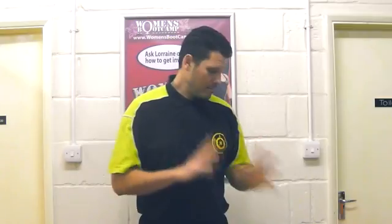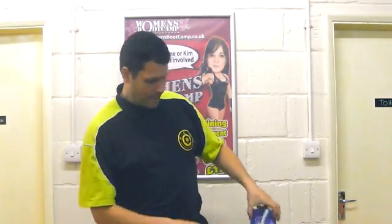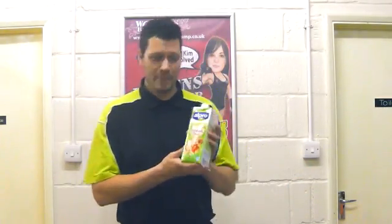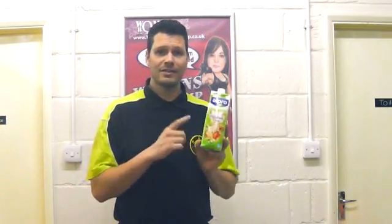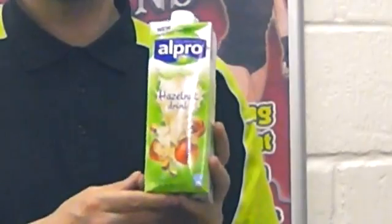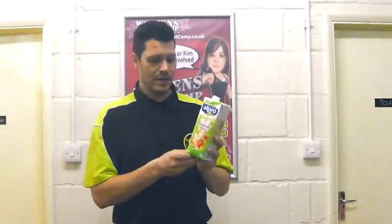Okay, so moving on. Next up, we have hazelnut milk. This is really nice as well. If you're a fan of Nutella, this does have quite a similar taste to Nutella.